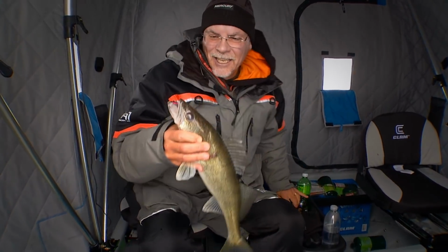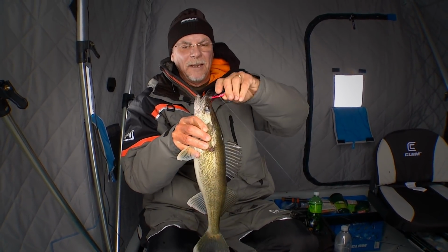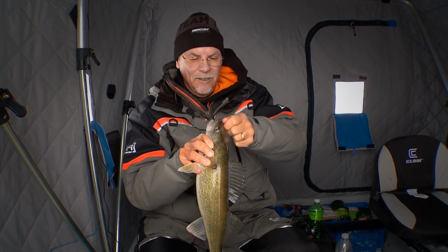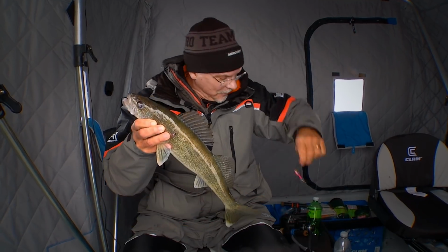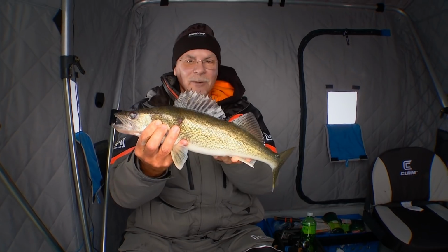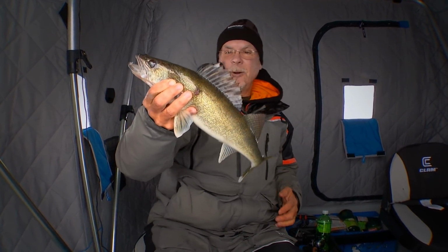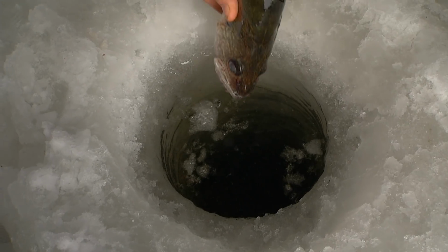That's a nice fish. He just came cruising in. He wasn't in for even a millisecond and decided he wanted this little shiver minnow. I've been really doing good with this bait here since I put it on, a little pink one. Yep, they say pink in Lake of the Woods and in Red Lake. Well, this is a pink holographic one. Here's the end result. That's a nice fish by anyone's standards. Came right in, just smoked it. So we're going to let this guy go. He gave me a lot of fun though. And there he goes. See ya.